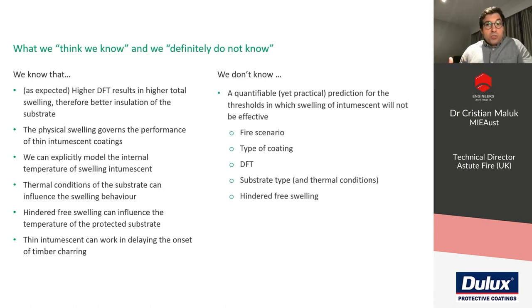This is global to how we take the approach: we yet don't have a quantifiable yet practical prediction for the thresholds at which swelling of intumescent will not be effective. And this has to do with the fire scenario, the type of coating, the amount of paint described by the DFT, the substrate type and the thermal conditions of that substrate or material or structure, and the quantifiable effects of the hindered free swelling, which is the blockage of the paint, preventing the paint from swelling as it should. So we're still on a mission to obtain quantifiable values which apply for a range of fire scenarios, types of coatings, DFTs, and so on.